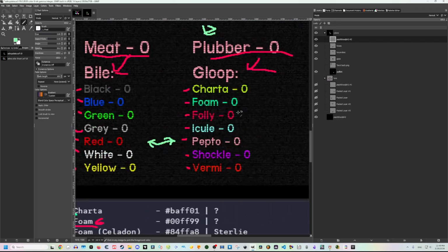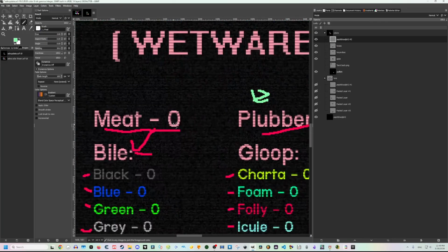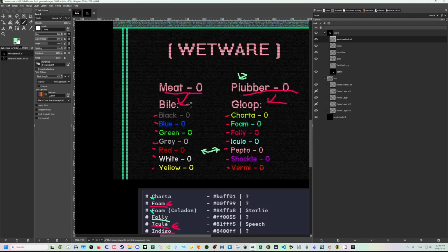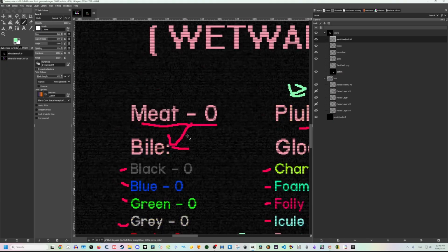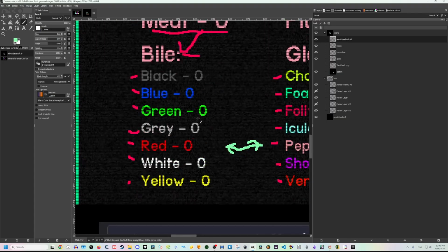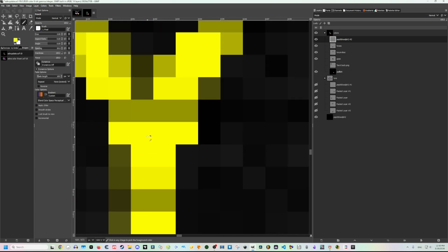Okay, no, these are in alphabetical order. That's just a coincidence. Yeah, meat and bile, flubber and glute. So yeah, meat is connected to bile, is connected to normal blood. I think that's interesting because we don't get hex codes for the biles. And the biles are also normal colors. The reason we don't get hex codes is presumably because you know what yellow is.